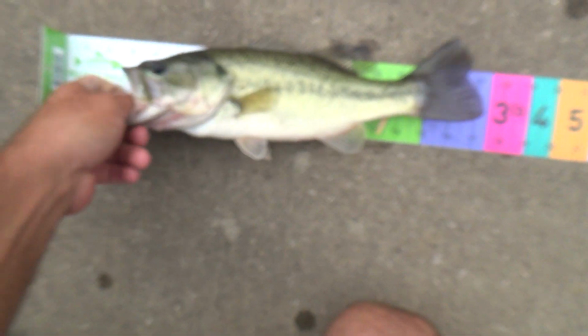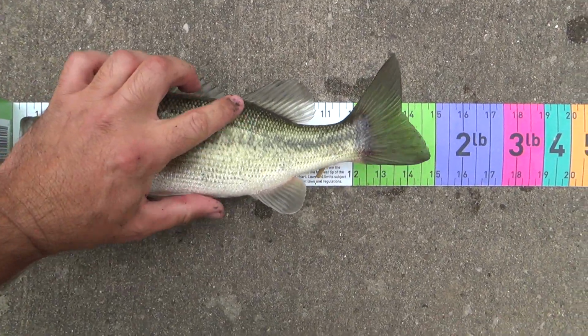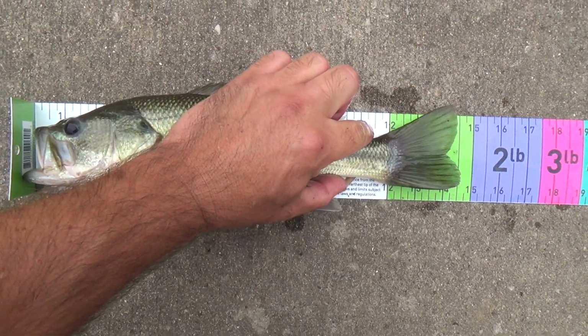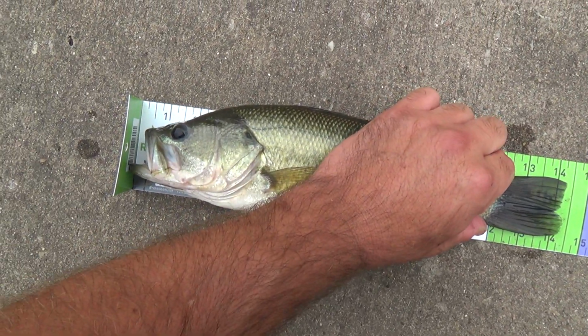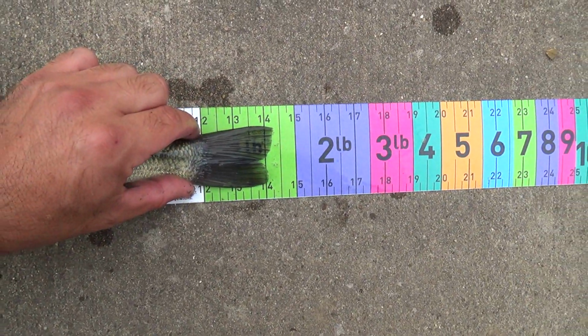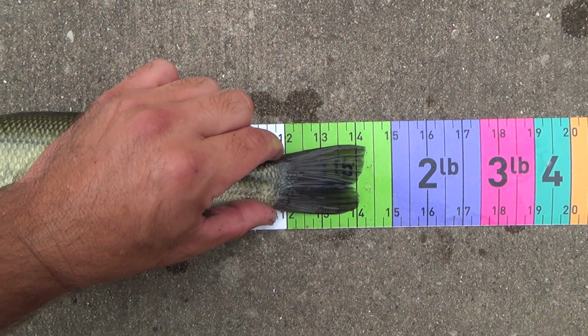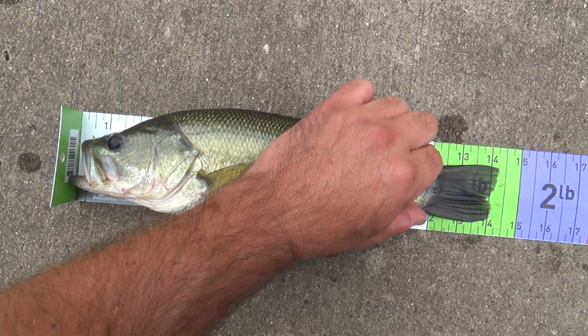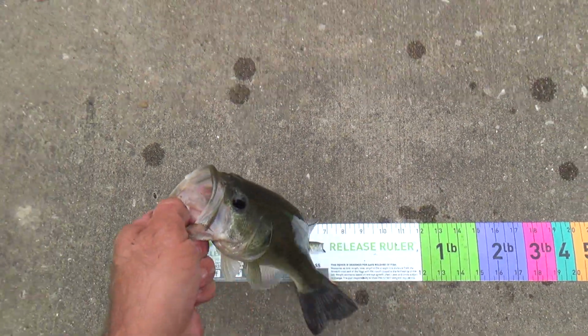All right, guys, let's see if this guy goes 13 maybe. Don't you jump around, dude. Lips touching. Looks like we got 14 and a quarter. Get the release.